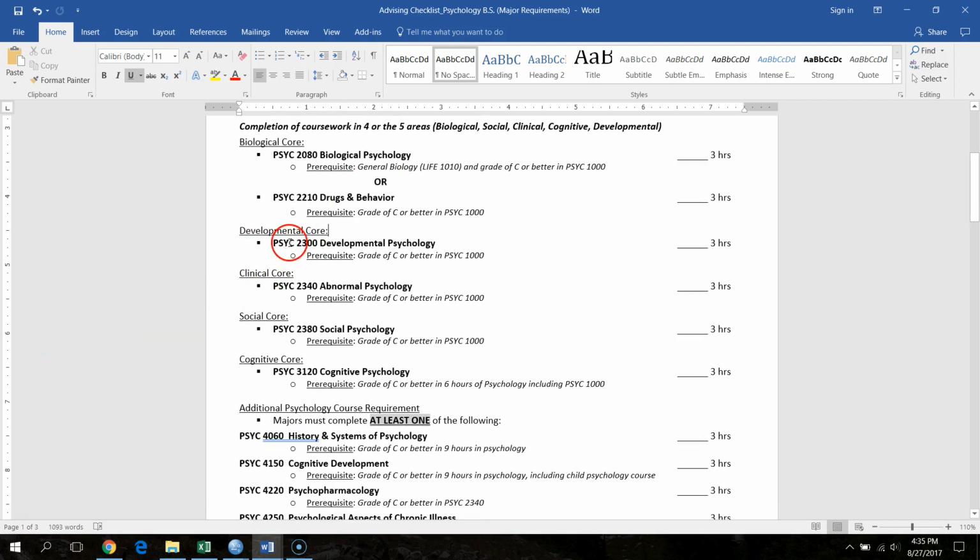Our developmental core is a developmental psychology course. Again, only prerequisite here is Psych 1000. Same thing, our clinical core, abnormal, social core, social psychology, cognitive core, cognitive psychology. You'll notice here, to get into cognitive psychology, this is actually a 3000 level course. And so what that means is that's a junior level course, that's an upper division course. In order to get into cognitive psychology, you'll need to have a couple hours in psychology in addition to Psych 1000.